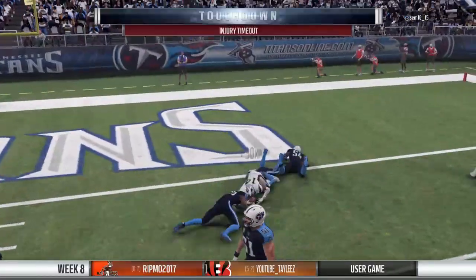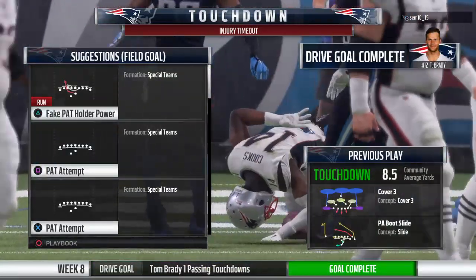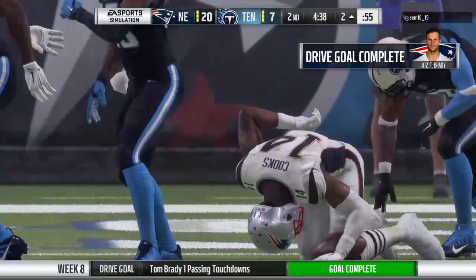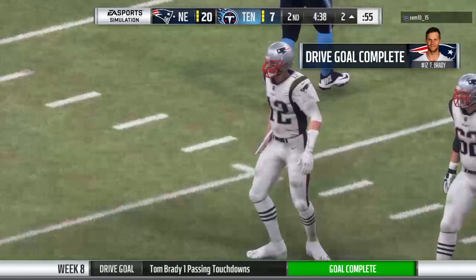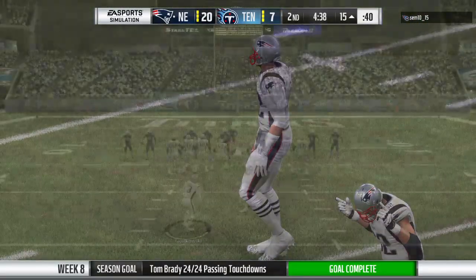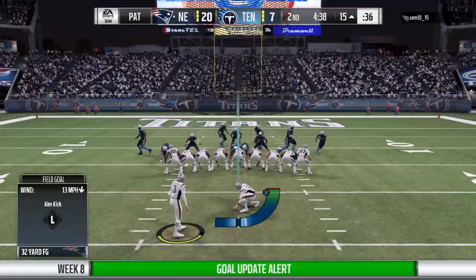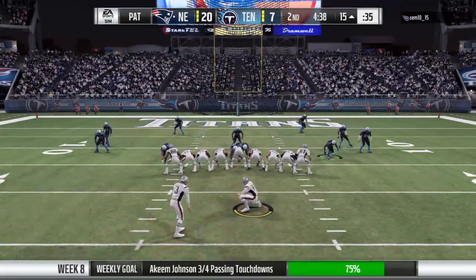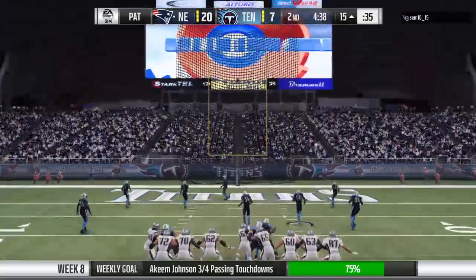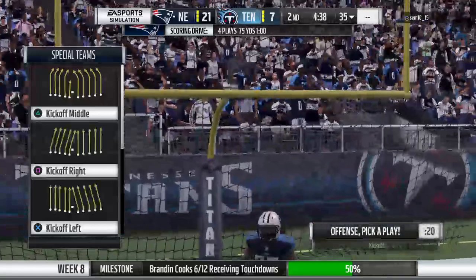And he's in. Touchdown, Patriots. Brandon Cooks with his 2nd touchdown of the game, number 8 on the season. And the Patriots add 6 to their lead. Gostkowski for the point after. It's good, and it is now 21-7.